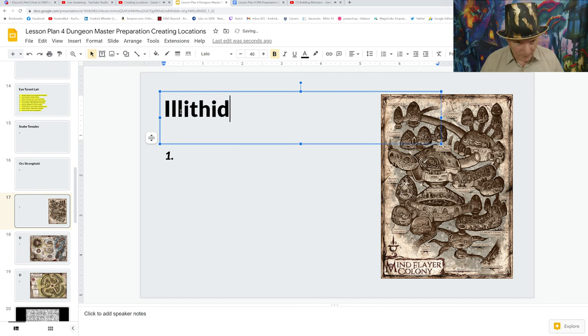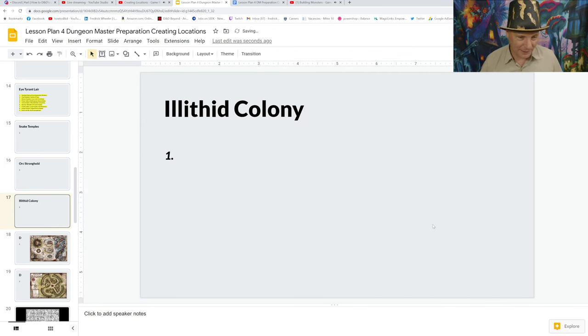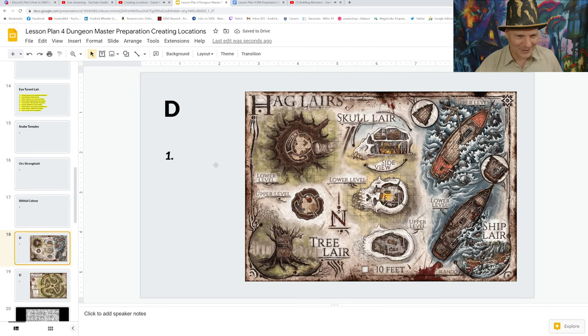Okay, so Illithid. I believe Illithid is the original name. Illithid colony. Are people starting to realize that a lot of this is just going to get renamed? Are we still doing it anyway? Is it not obvious? It should be.